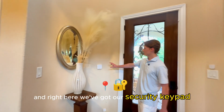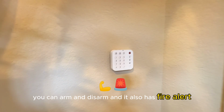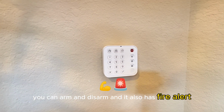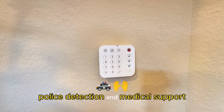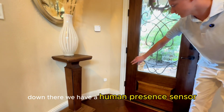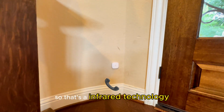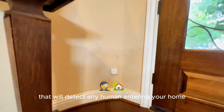And right here we've got our security keypad that immediately upon entering the home you can arm and disarm, and it also has fire alert, police detection, and medical support. And what about the one down below? And down there we have a human presence sensor. So that's that infrared technology that will detect any human entering your home.